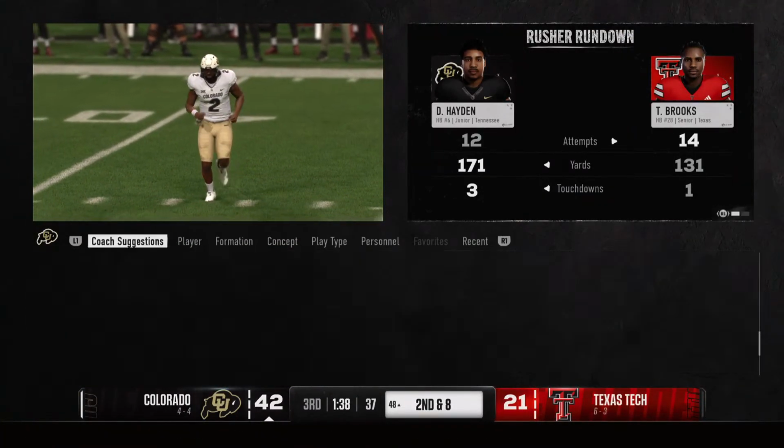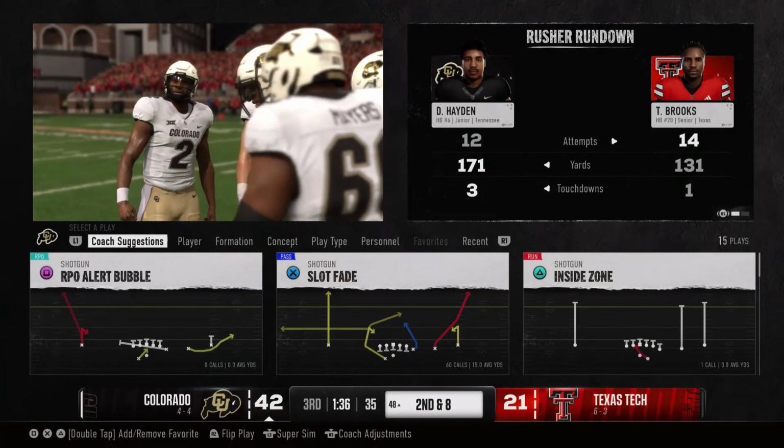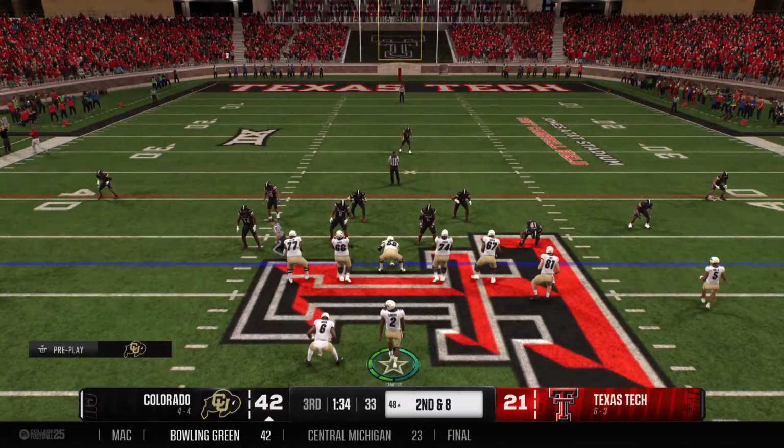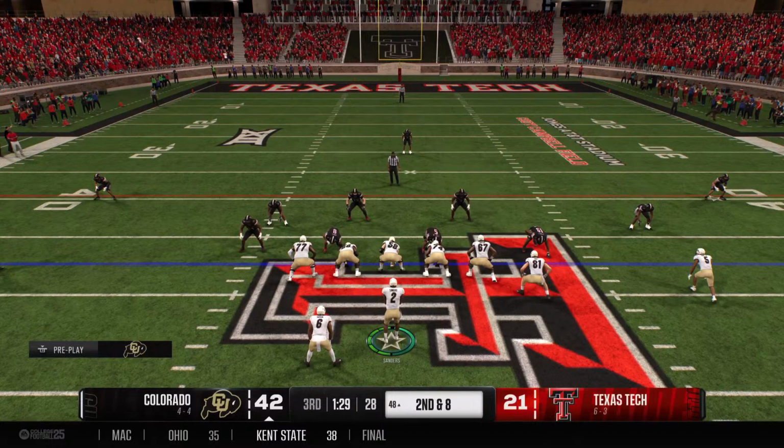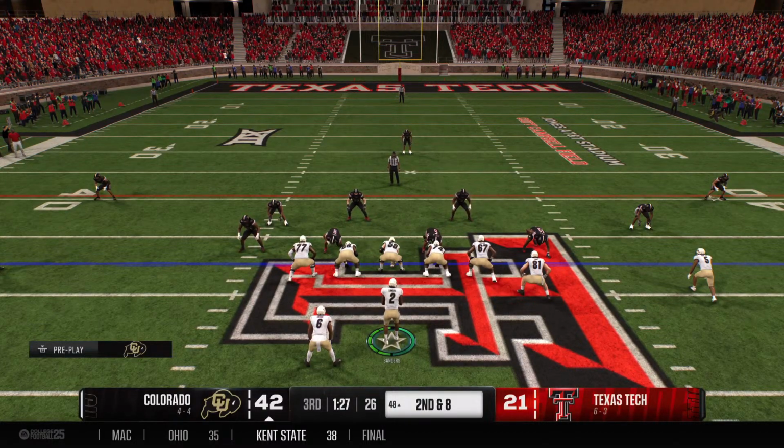And the defense snows him under after a very short gain. That's a really good job by the defense, wrapping them up, getting them on the ground. Take away that run game. Make them one-dimensional, put them in passing situations. Really good job by the defense.